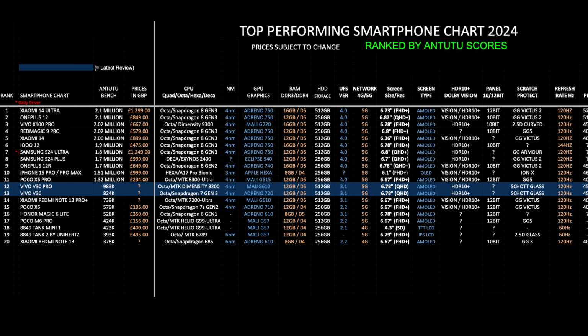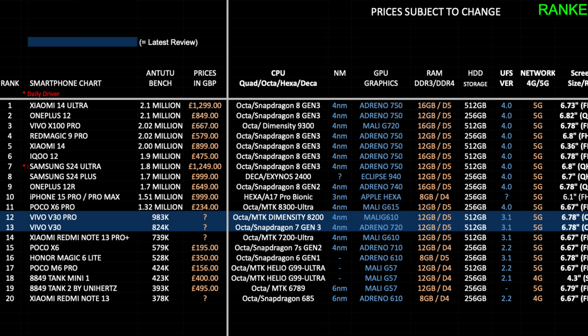And in case you're wondering how these phones stack up against the other big smartphones of this year, well, this is my top smartphone performance chart showing you all the latest smartphones and seeing how they compare with each other. And all the phones are ranked by AnTuTu benchmark scores. So based on the performance, the Vivo V30 Pro has taken position 12 and the Vivo V30 has taken position 13. So both phones performed quite similar in AnTuTu benchmarks. Performance-wise, you can expect a slightly better performance than the Xiaomi Redmi Note 13 Pro Plus, but lesser performance than the Poco X6 Pro. So that should give you a good idea of where these two phones sit on my chart.